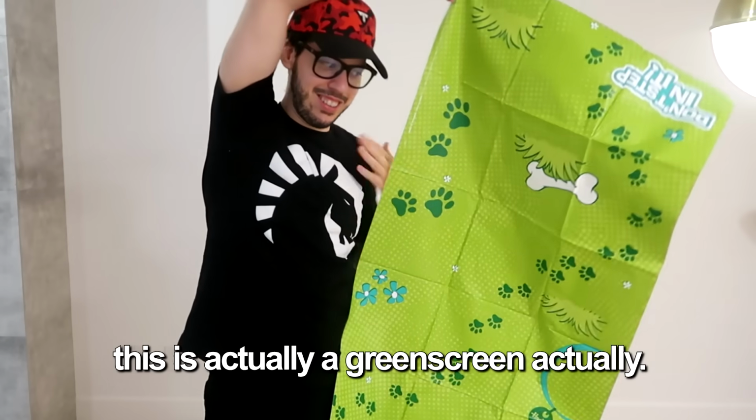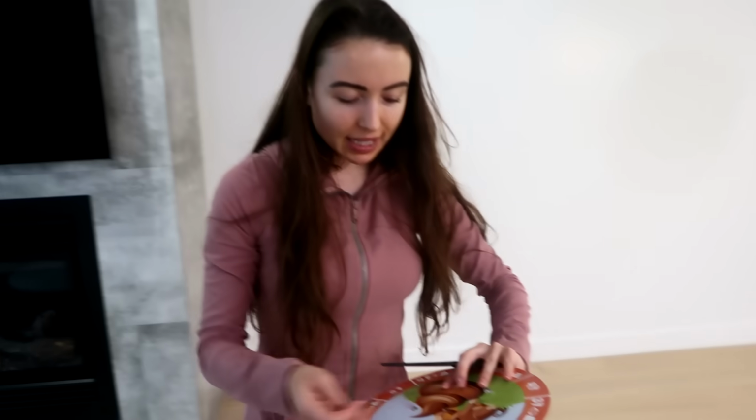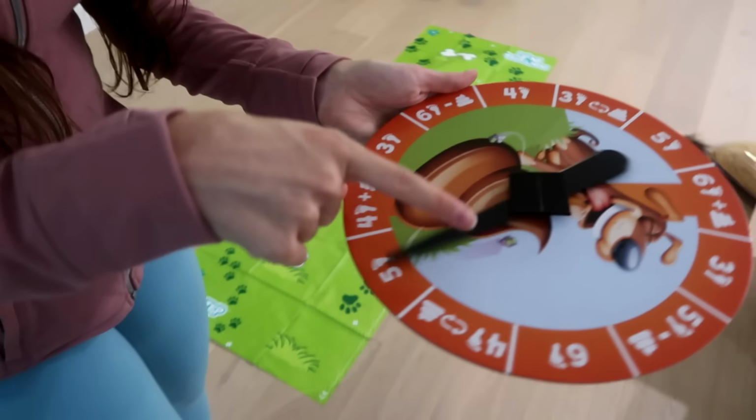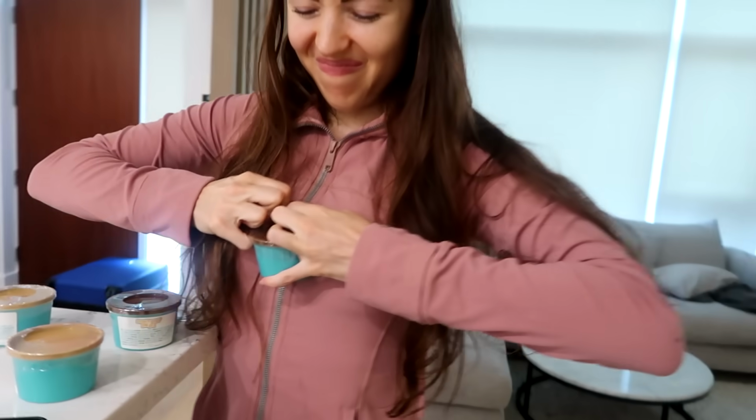Ooh! This is actually green screen, actually. All right, Photoshop me in. So that's the path. This thing is actually a spinner thingy. And then I think that's how many steps you take. Yeah, it wasn't on, but it's really well made. All right, so that's the poop you're opening up?